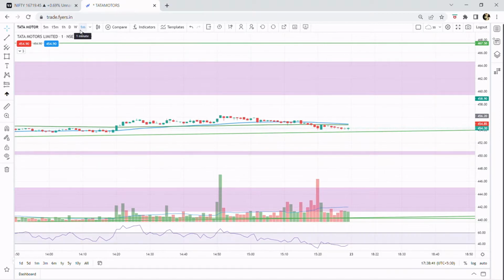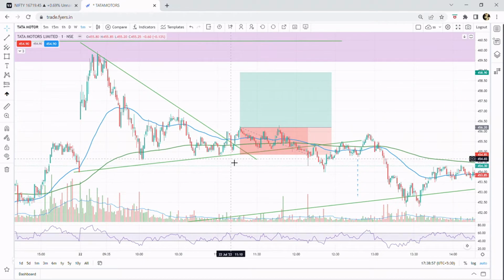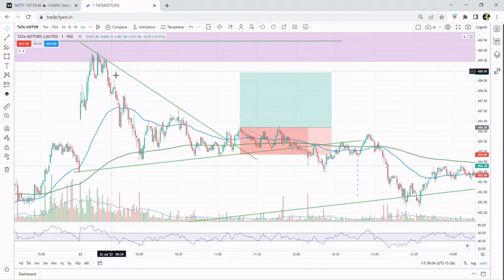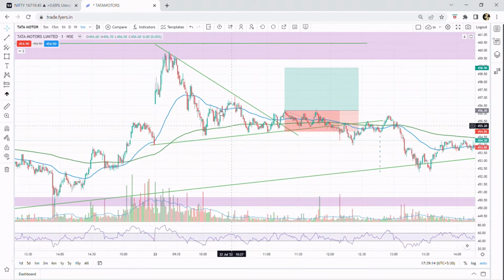Second, today Tata Motors was going down, like it is making lower highs, lower lows. This is the low, this is high, low, high, and it was sideways here. So I should have waited for this sideways trend. Then I could have gone either side, if it breaks above or down. I think I completely depended on Nifty, so I got in the wrong trend of this Tata Motors. So here my SL got triggered.